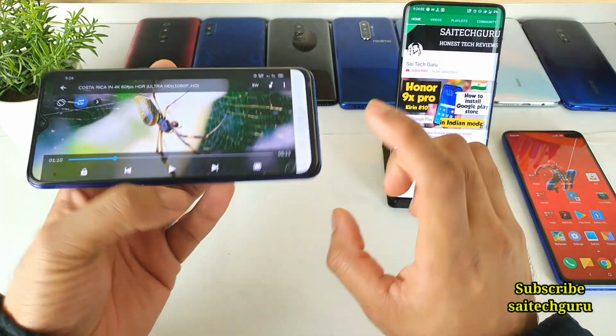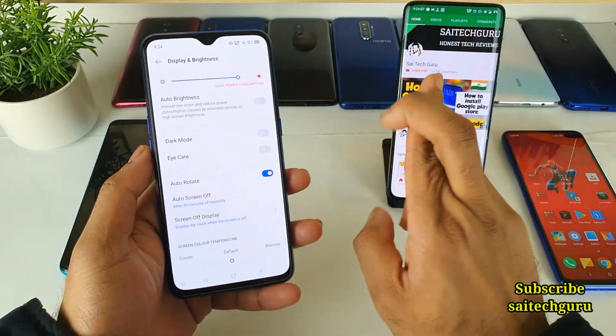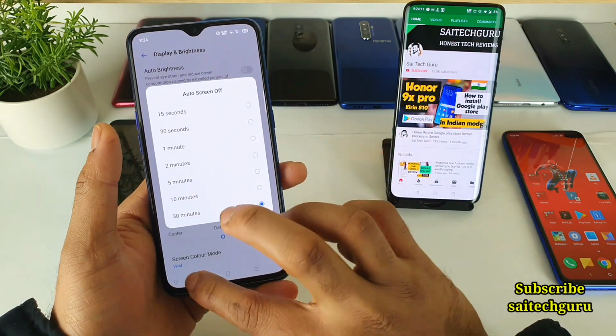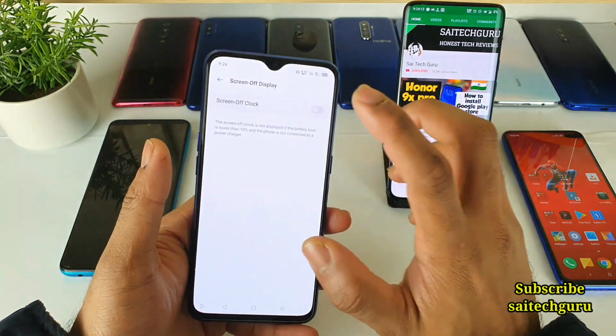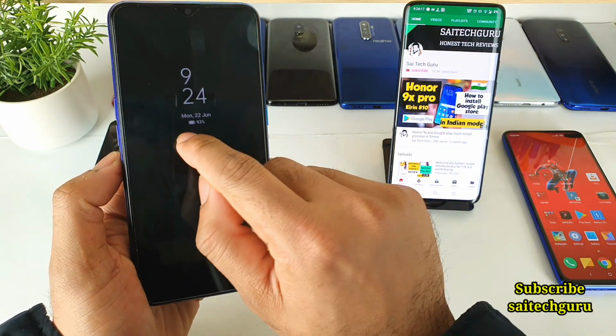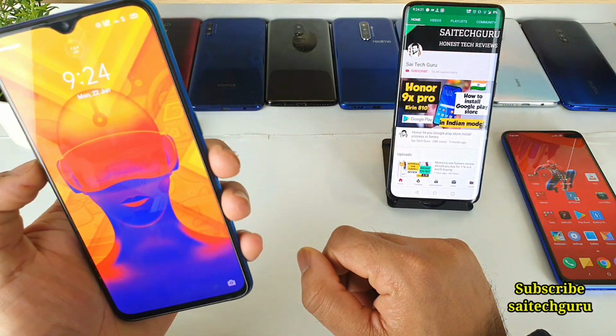Even the always on display is also working fine. And recently with the update, luckily we got updated with the notifications as well. So we do receive notifications from all the applications. You can see the icons below the battery percentage bar. So this is another good advantage.